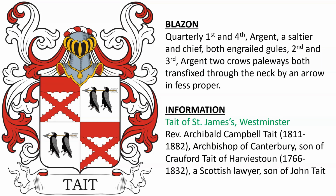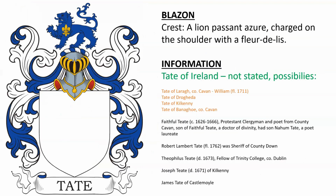A quarterly coat of arms for Tate of St. James, Westminster, Reverend Archibald Campbell Tate, born 1811, Archbishop of Canterbury, son of Crawford Tate of Harveystown, born 1766, a Scottish lawyer who was the son of John Tate. Here we have Tate of Ireland, crest, a lion passant azure, charged on the shoulder with a fleur-de-lis. Now, we weren't able to find the shield for this or the escutcheon.